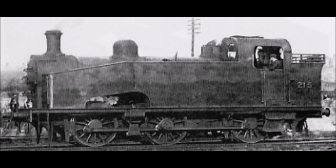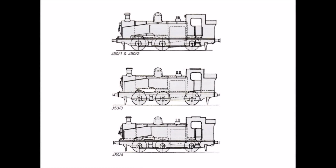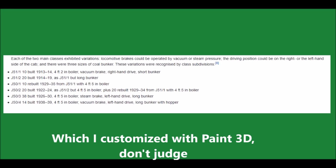They were known as J-23 in the days of the Great Northern, and reclassed to J-50 and J-51 by the London and Northeastern. Each version was also divided into subclasses for every batch, and each batch was slightly different, as shown by this Wikipedia screenshot.